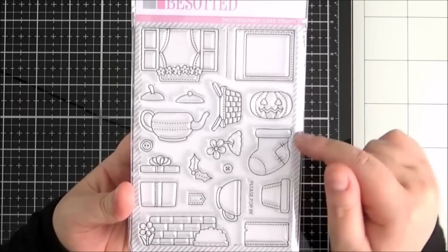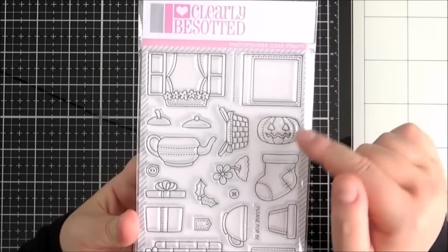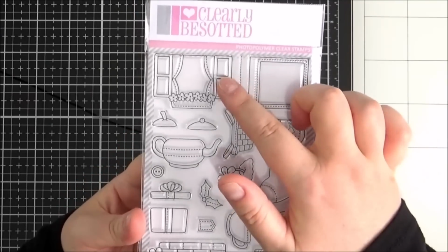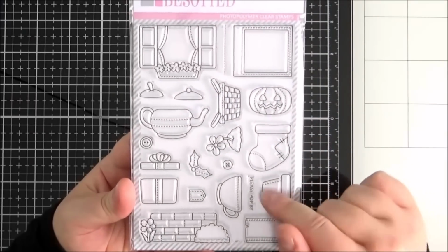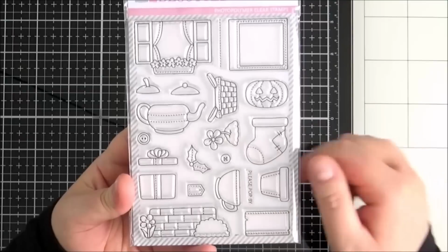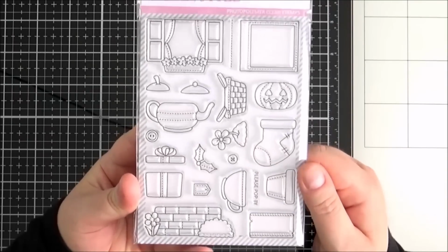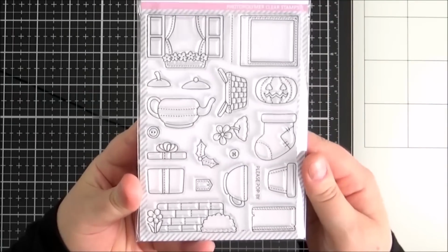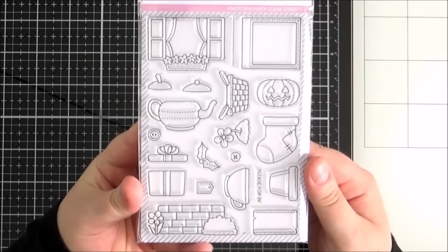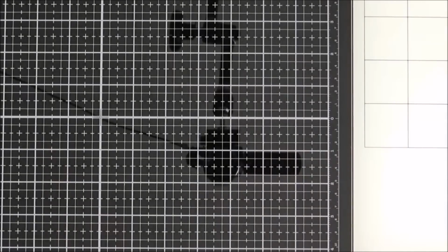You've got the teapot, sorry, trying to think of the name there, the pumpkin, a Santa sack or a sock, the basket there, a Polaroid and the window, and you've got the tops of different things you can have, like coming out of a flower pot with the flower on the top of their head. That would be really, really cute. I really like this set. Obviously I didn't use it for the pop-up plushies, but hopefully I will get a chance to use that soon. They work really well together.